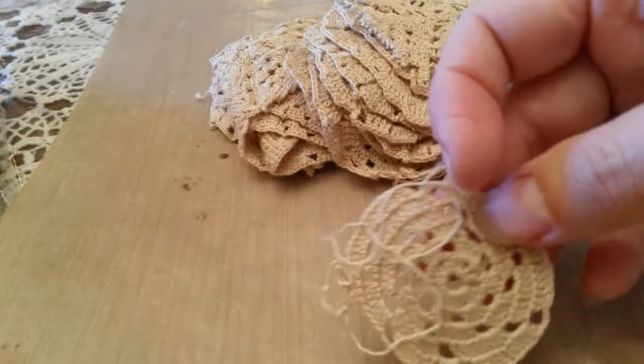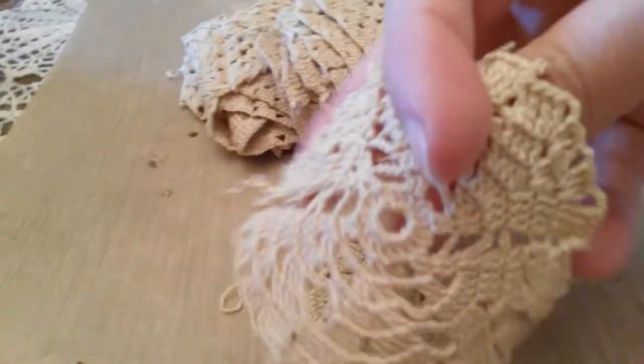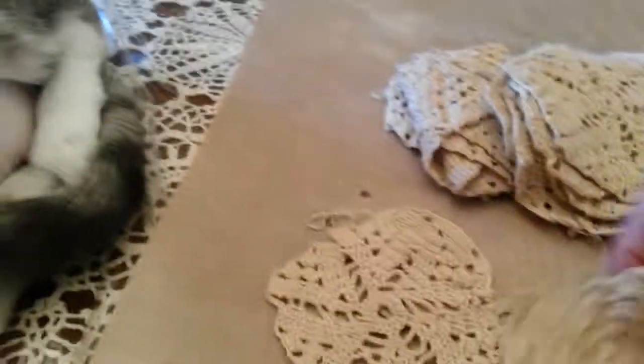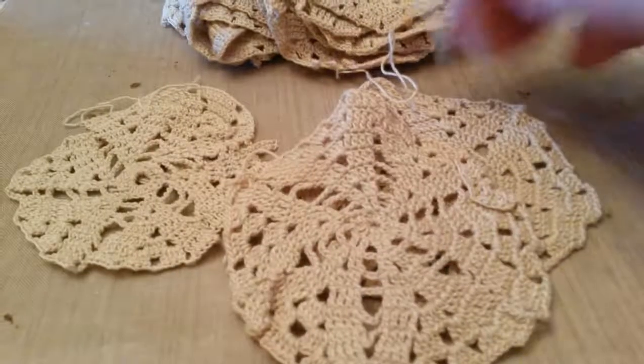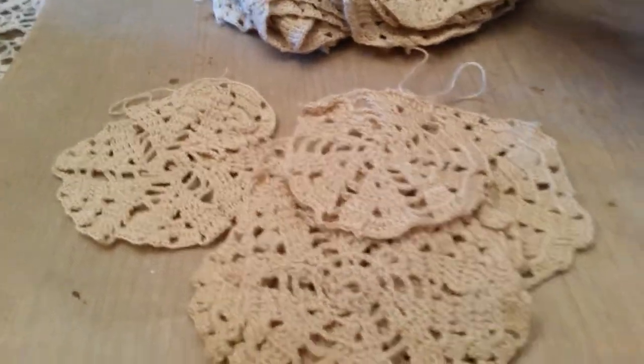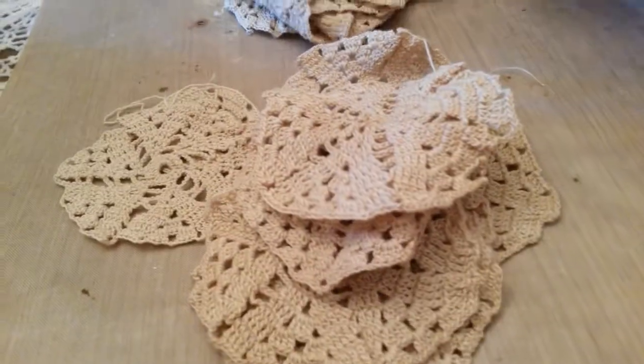And like I said, these things were all over the place, and I was racing the woman on the floor. So I was just grabbing things and tossing them as fast as I could in the basket. I didn't even know what I was getting. If it looked lacy or like linen or embroidery or whatever, I grabbed it. So there's a whole bunch of these little pieces here.